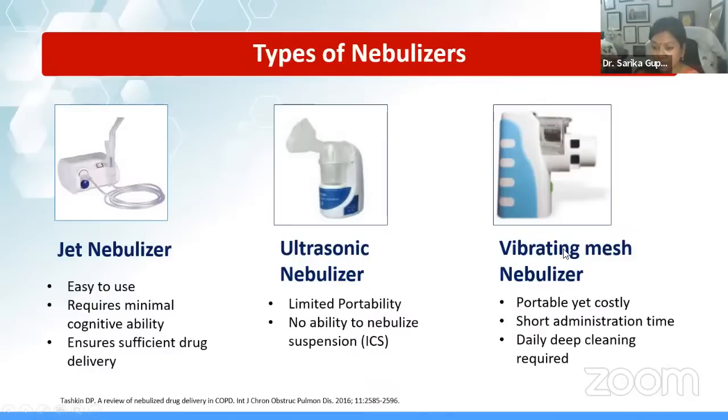Vibrating mesh ones are portable but costly. Daily deep cleaning is required, because if it is not clean, the membrane present here gets destroyed. That's why this is not very frequently used. The one that is frequently used and is also cost effective is the jet nebulizer.